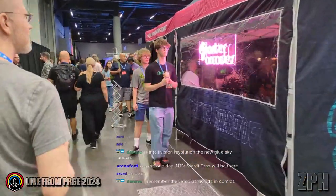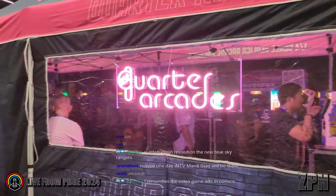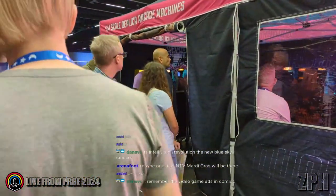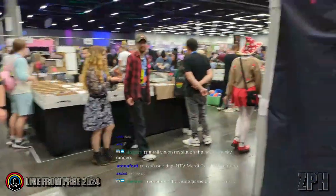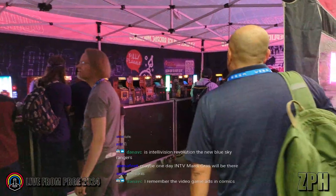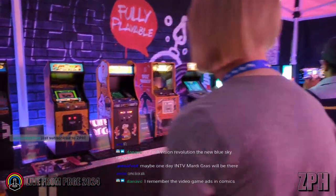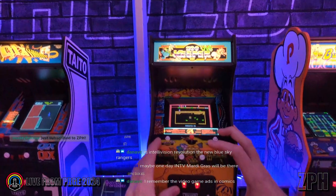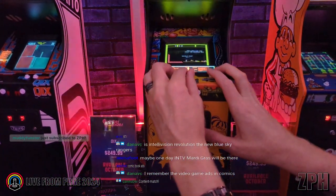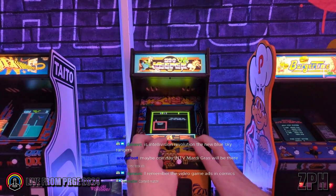So this is Quarter Arcades. Very cool name. I'm not sure if they're quarter size, because they seem a little bit smaller than quarter size. Maybe 1/8 size. And it's very full in there. We'll try and get a peek in there. So we've got Zookeeper here. So let's put some quarters in. Are you able to see it? Come on, start the game.